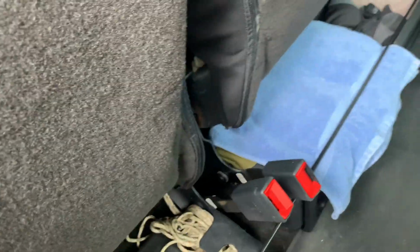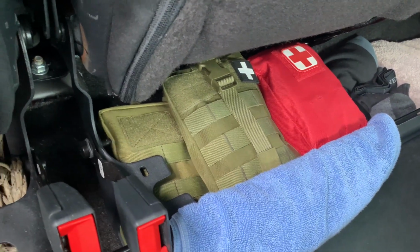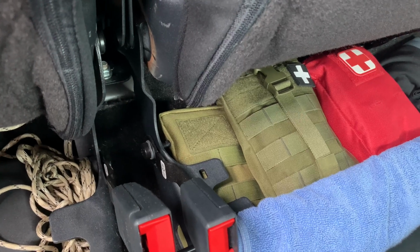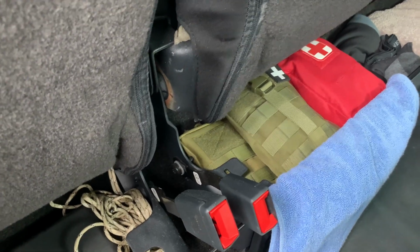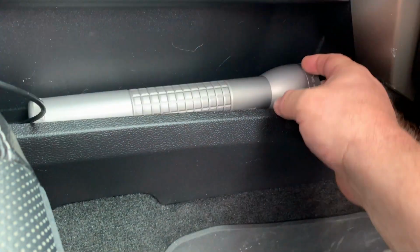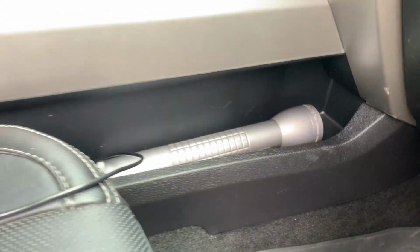And then underneath here, I keep a little poncho, some 550 cord, and then let me get this little blue thing off. The first aid kit is on the right side. The middle green one is another first aid kit, more for gunshot wounds and stuff like that, and then a little survival kit on the left. But I basically have this set up in most of my vehicles. And I also keep a mag light. It'll fit on either side. I just happen to have it on this side right now. But it actually clips in here pretty well and stays placed. Perfect size to hold a mag light. Doesn't really bounce around when I'm driving.